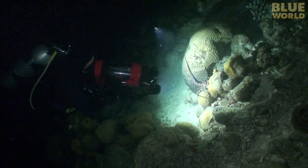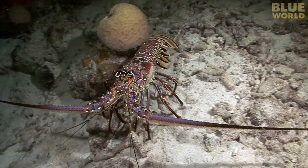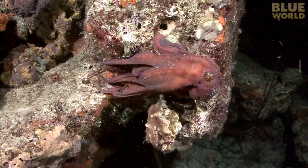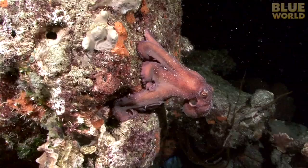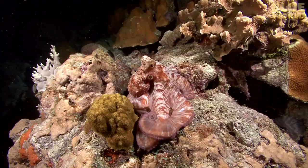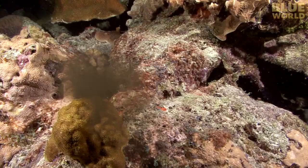Movement catches my eye. A spiny lobster is walking down the reef slope, so I take a few minutes to watch. The spiny lobster has no big claws like the lobsters in New England. Instead, its long antennae are covered in sharp spines for protection. Nearby, an octopus is on the prowl, hunting for dinner. I follow along with my bright video lights, but it doesn't take long for the octopus to decide that I'm not helping its chances of finding a meal. It gives me the slip with a squirt of ink as it jets away into a hole.